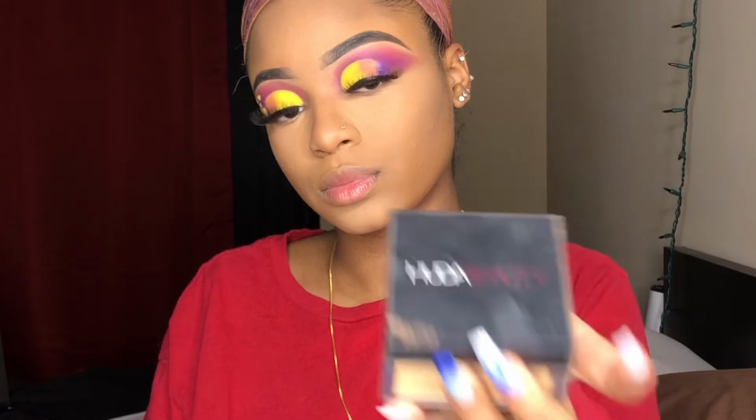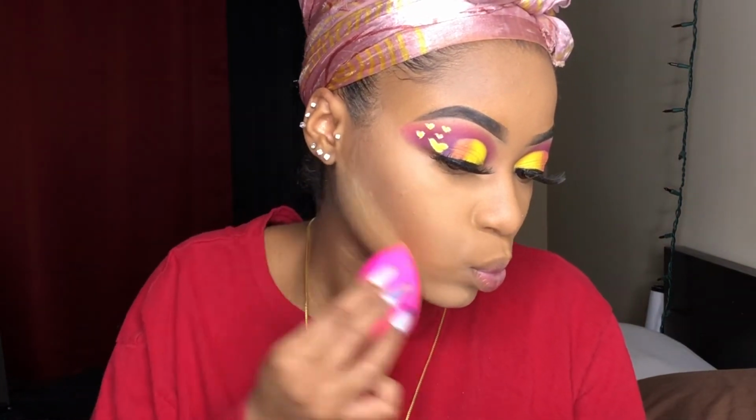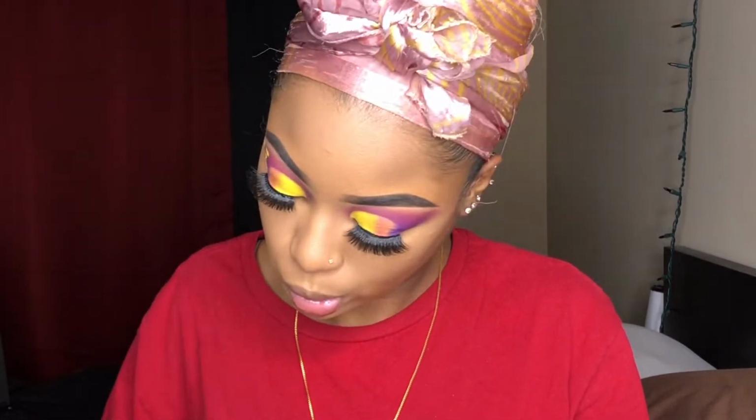Now I'm taking my Huda Beauty Easy Bake Loose Powder, and that is the color Kunafa. I'm just setting my foundation underneath my contour. The reason why I don't use the Airspun is because it's too light. So the Kunafa has a yellow tone, which is why I use that.